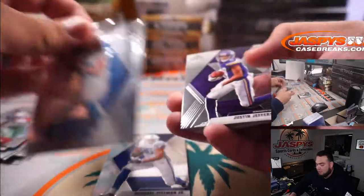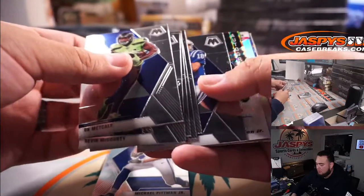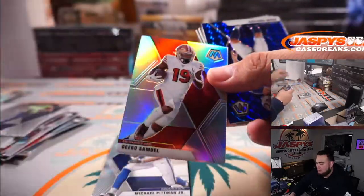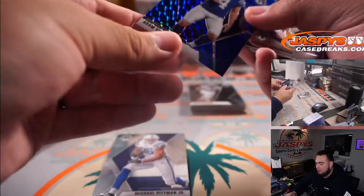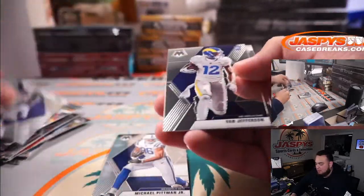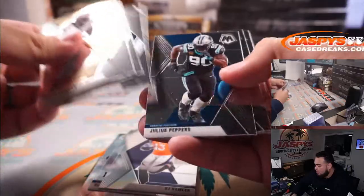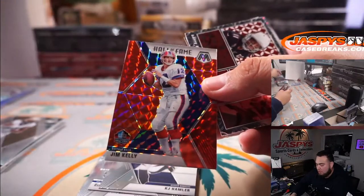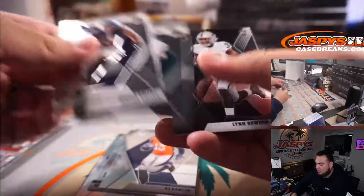Pittman Jr., Herbie, Justin Jefferson. Wow, what a Raiders box. Lynn Bowden Jr., and freshly retired, color match, Adam Vinatieri. 98 out of 99, we got an overdrive, Zeke Elliott. Got introductions, DeAndre Swift. There you go.